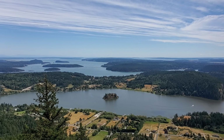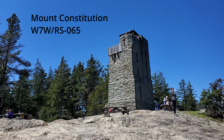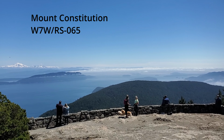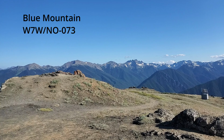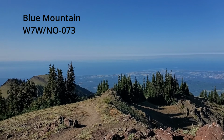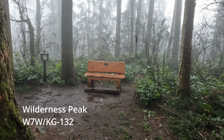A few ideas for first summits in the area are ones that are easier to access, have good 2-meter or VHF, UHF local, and you can do HF as well. Would be Mount Erie. That's a drive up and great views there. Mount Constitution, if you want to go to the San Juans and make an adventure of it, that's always a fun spot to go as well. Mount Walker is one that I know a lot of folks do for the first time. Before in the Olympics, I really like Blue Mountain. It's also a drive up, really short hike with amazing views. Near Seattle, Wilderness Peak, there's a small summit there with a bench, but it's a good spot for 2 meter without antennas or big towers around you. And some other options obviously around the Puget Sound, but those are a few.